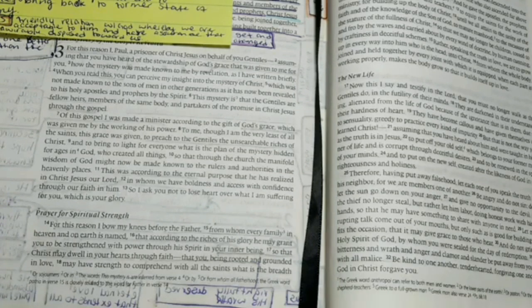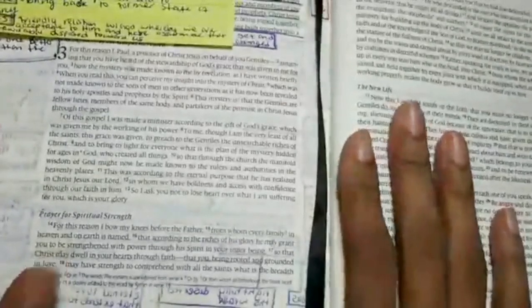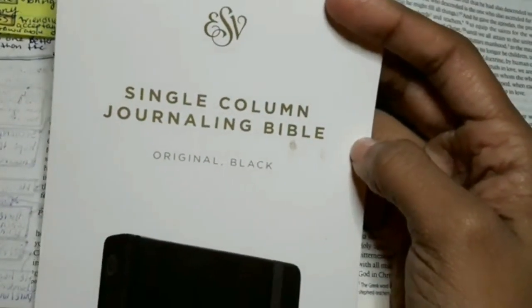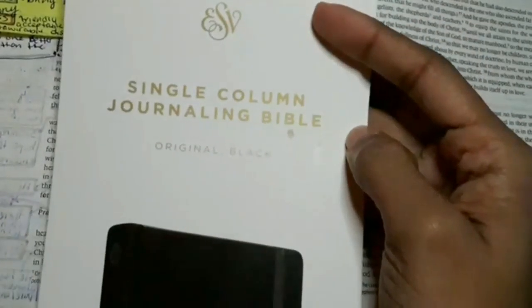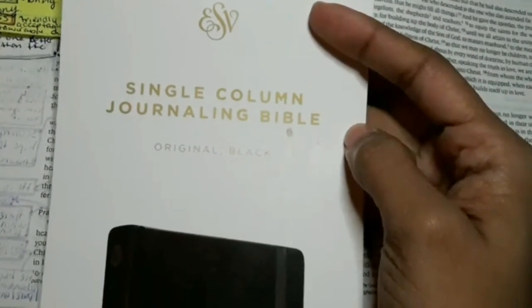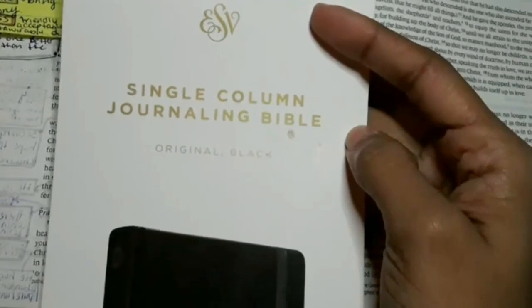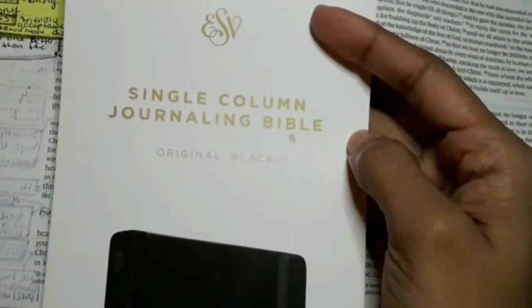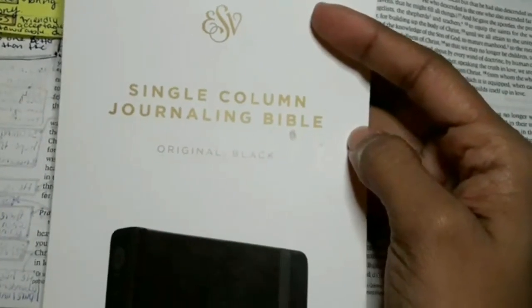So quickly, the Bible that I'm using for this month is the ESV single column journaling Bible from Crossway. I do like this translation. It's a really good translation, and it's really easy to understand. But personally, for myself, I prefer to use the New King James. But this is the last month that I'll be using this translation during these Bible study sessions.